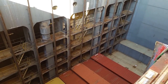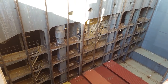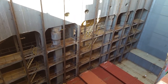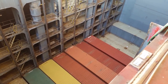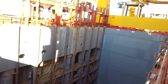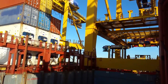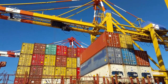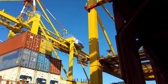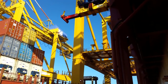Okay, this is looking down inside Bay 54 cargo hold. You can see the levels there where you walk down. You see the little step ladders. And this is the bottom. They're taking the cargo out now. Here comes the crane. Here goes the crane right now. That's the spreader.